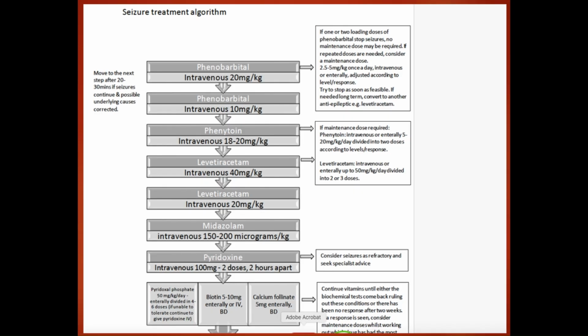This is the algorithm within our own guideline of our own regional first line, second and third line medications. So actually, still in this country, we would load the baby with 20 milligrams per kilo of phenobarbital in the first instance, to see if that's settling things. Phenobarbital, as I'm sure you're aware, can be relatively sedating and can cause respiratory depression as well. So that has to be monitored when giving it.